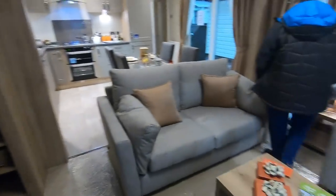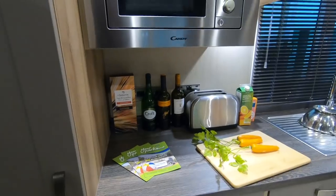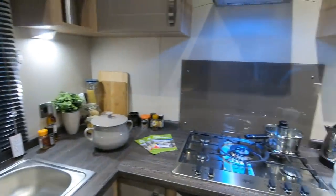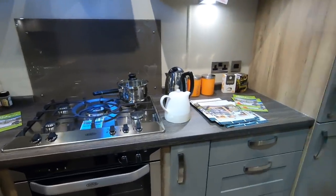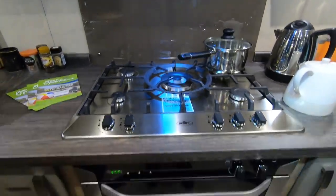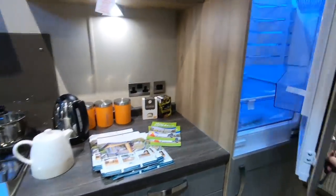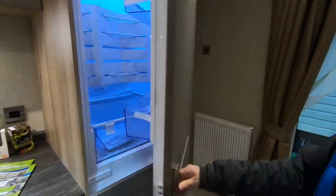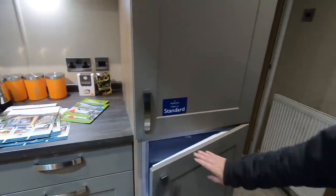We've got more chairs in here than we've got at home. Bigger table. Oh, look at this kitchen. It's as big as the one we've got at home, isn't it? Look at the cooker. That is a fantastic cooker. A freezer and a tempera. Yeah, about the same size as the one at home.